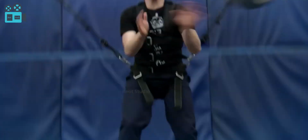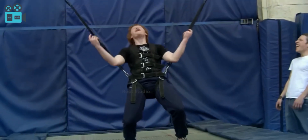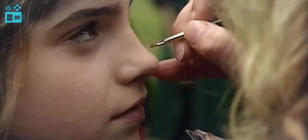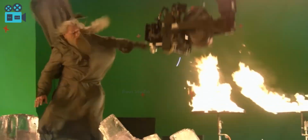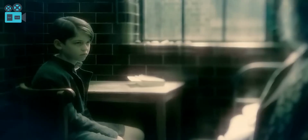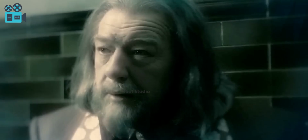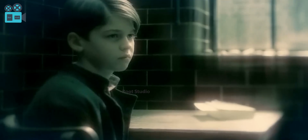And that's it for today's video, you guys, of how Harry Potter and the Half-Blood Prince was brought to life with mixing real locations, practical fire and stunts, massive set builds, and cutting-edge visual effects. It's a perfect reminder of how this franchise created its magic not only with spells and wands, but with creativity, craftsmanship, and dedication behind the camera.